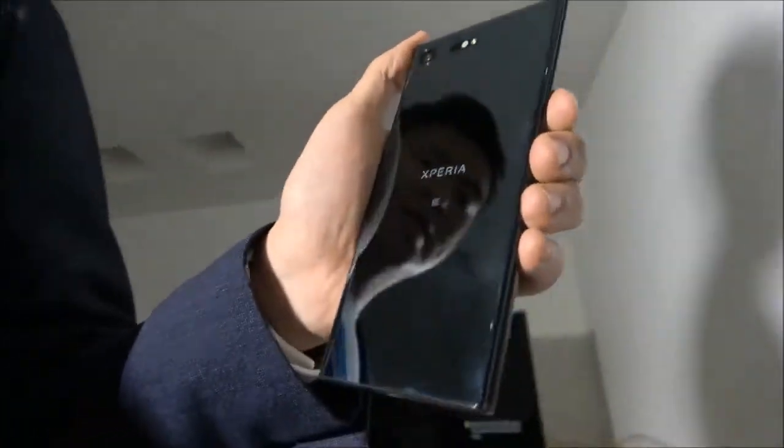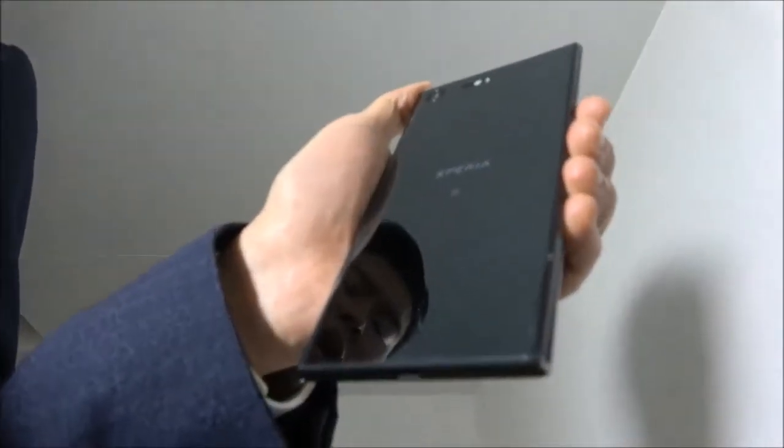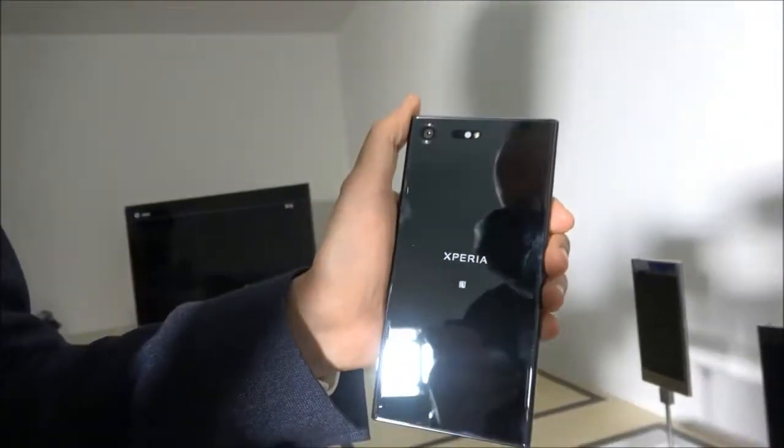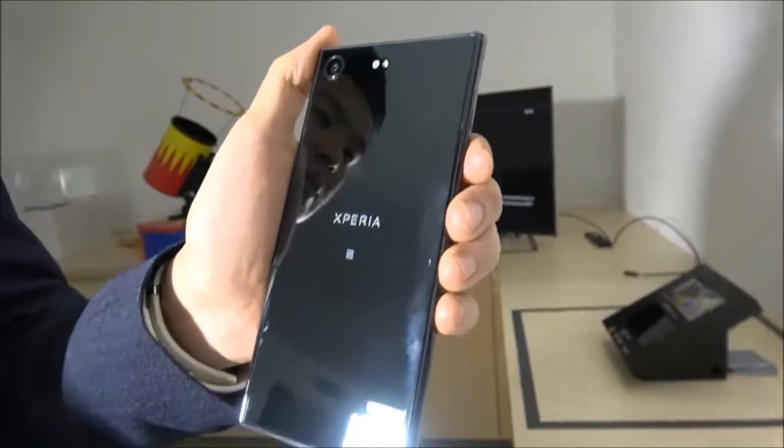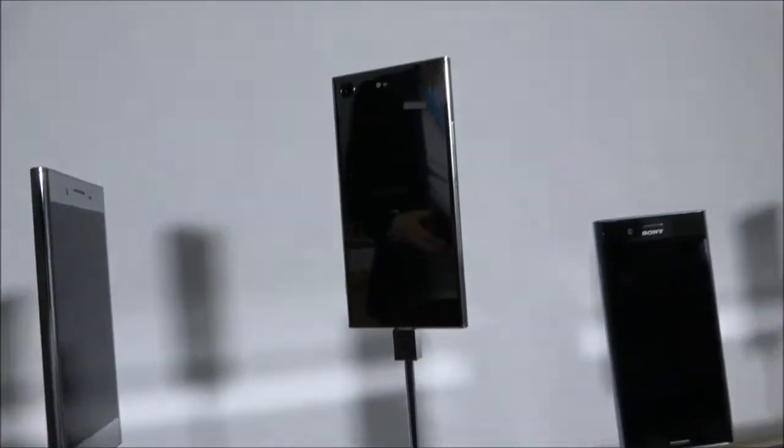Exactly, so this is Xperia XZ Premium, and it has a Gorilla Glass front and back for the design, and also these parts are made of metal, giving a premium feeling for this device. And there's different designs for it, different colors. Exactly, we have two colors here, the silver chrome and the deep sea black.